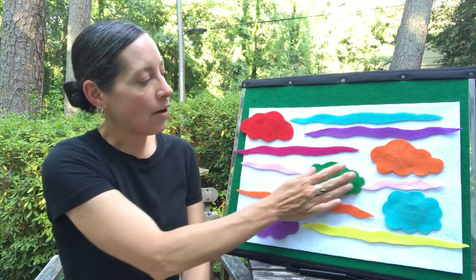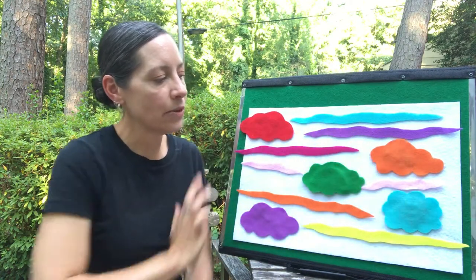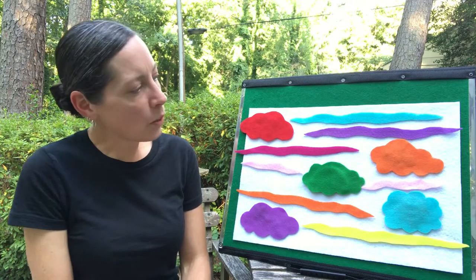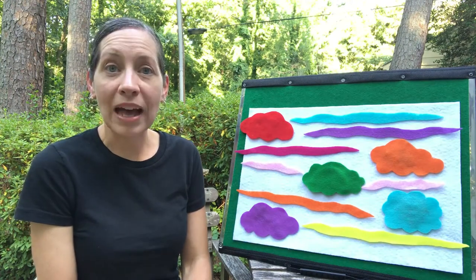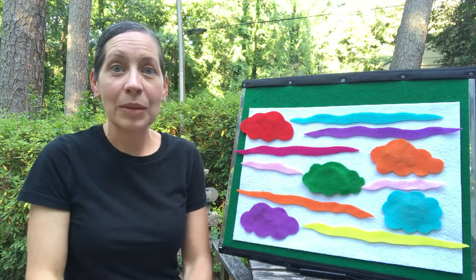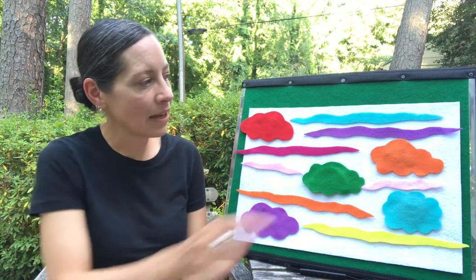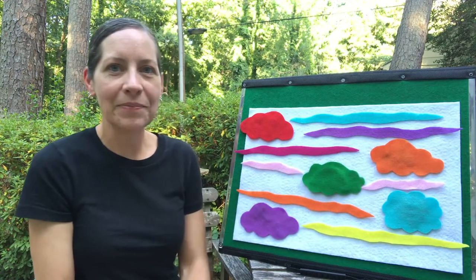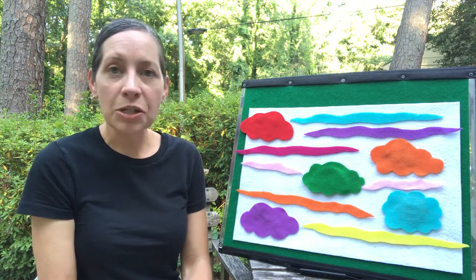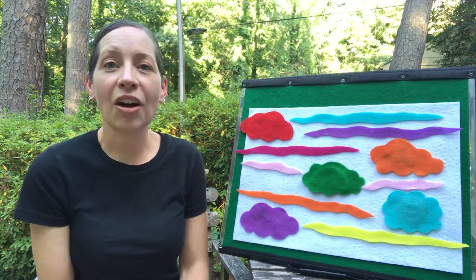But our clouds, remember, have a sun hiding behind one of them. So let's see if we can find that sneaky sun, okay? So what color cloud do you think we should look behind first? I'm hearing a lot of people say orange, orange. So let's check behind the orange cloud. Now before I see if there's anything behind the orange cloud, I'm gonna teach you a little song that we're gonna sing together, okay? And my song goes like this.